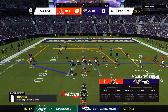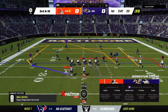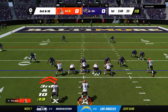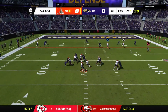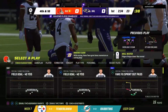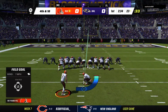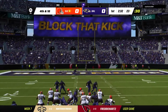The chance of wasting this great starting field position, a real threat. This is 3rd and long. Now Watson. Oh, the ball comes out on the hit, but they'll say it's incomplete. Oh, that's going to hurt a bit because they needed to come through with a completion there. Now a drive that started with great field position is facing 4th down.